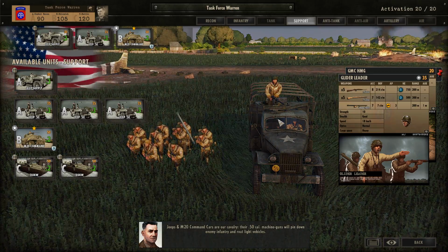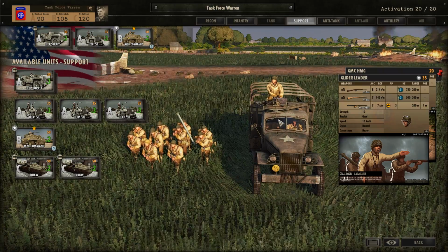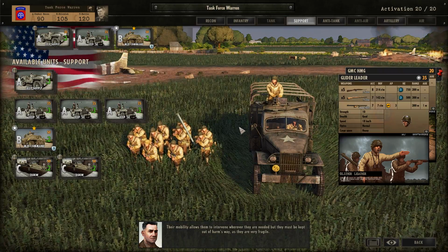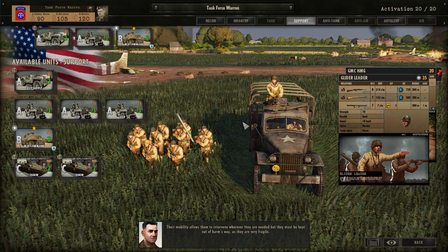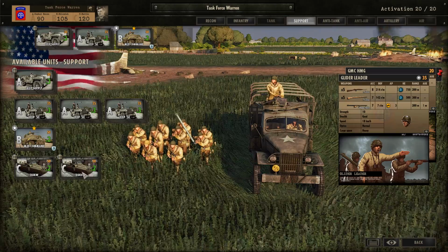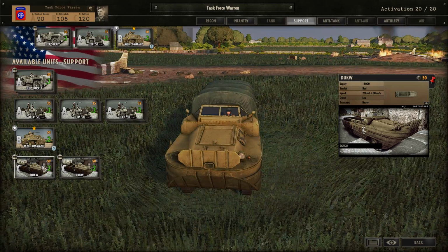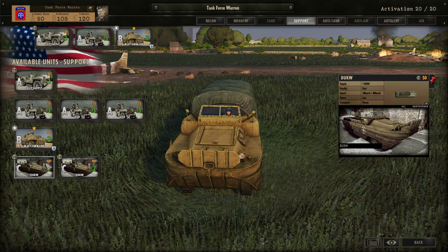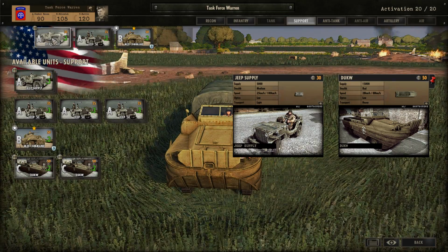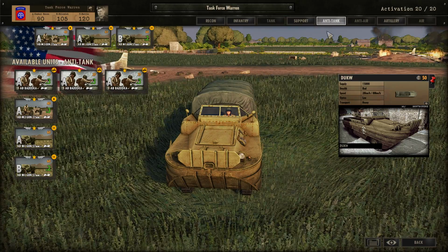Jeeps and M20 command cars are our cavalry. Their 50 caliber machine guns will pin down the enemy infantry and rout light vehicles. Their mobility allows them to intervene wherever they're needed, but they must be kept out of harm's way, as they are very fragile. I could, if I wanted to, switch out any of these units and take a Duck W instead, a resupply vehicle, but I already have the jeeps, and I don't imagine my infantry lives long enough to actually need a lot of resupplying.